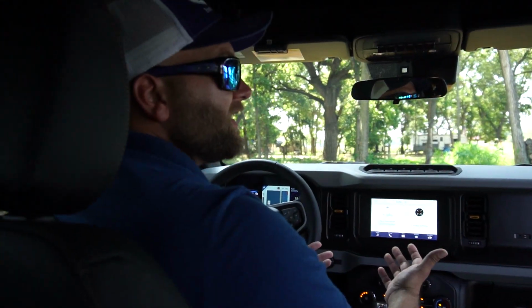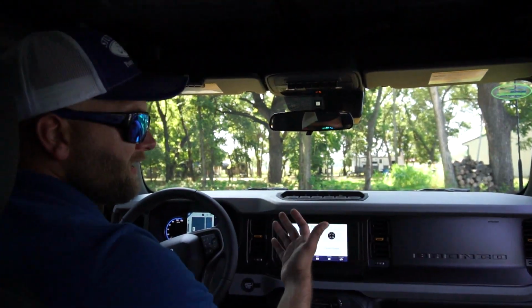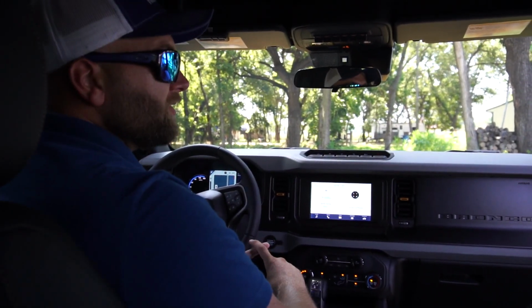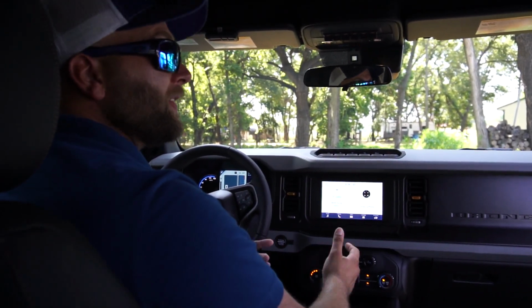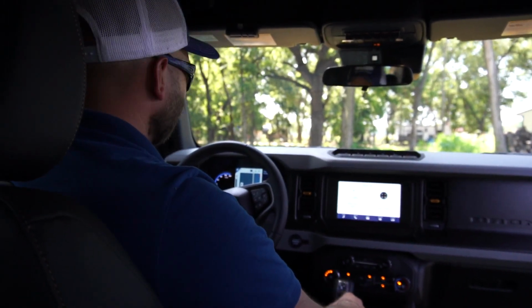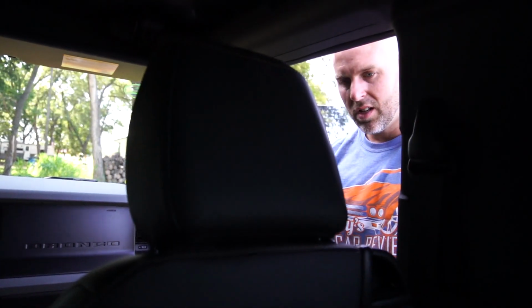Like I said, they got seven different packages, and this has got the smaller motor, the 2.3, 270 horsepower, but you could also go up to the 2.7 that's got about 310 horsepower, so you can get some more power out of it. Yeah. Very, very capable vehicle.